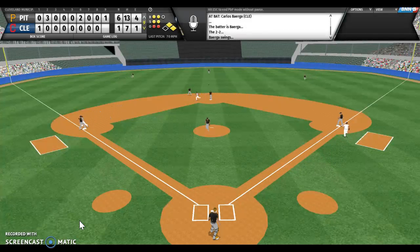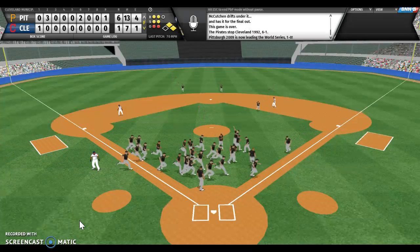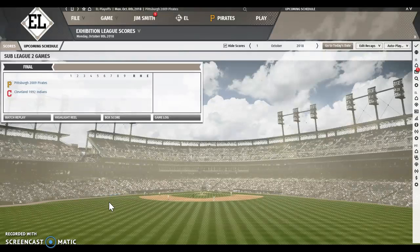But we move all the way to the bottom of the ninth, where Baerga flies out, and the Indians hold on to the 6-1 Game 1 win, giving them a 1-0 lead in this best-of-7 series.